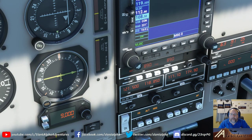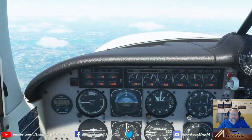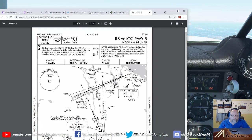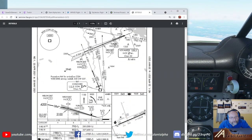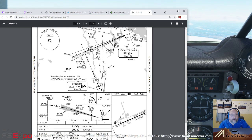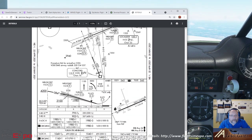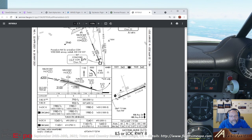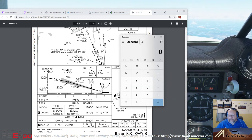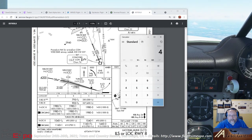8.5. Don't want to switch it yet, but I want to have it there. And then let's figure out altitudes. We would say, descend to cross Concord at 5,000, clear for the ILS runway 8 approach at Laconia. All right, so if we're going to cross at 5,000, we're starting at 9,000. We've got 4,000 feet to lose. I like to use 3.5 miles for every 1,000 feet, so we'll multiply that by 4.